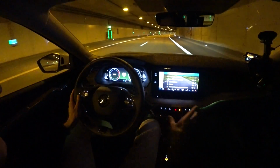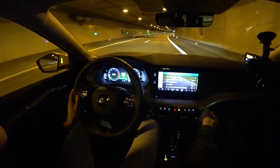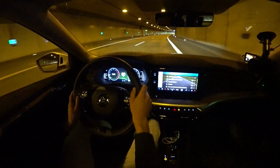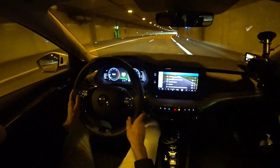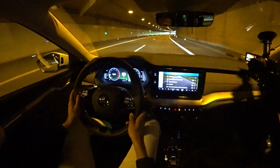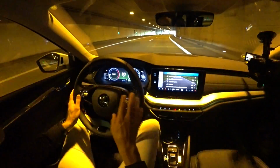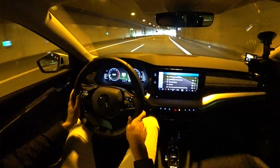In the tunnel now, you can see how it looks at night. There's also some ambient lighting here, in this case in green, which is also well done. Also with digital instruments, they come as standard. Initially it was said there will also be analog instruments, but now when I checked the price list, I told you earlier, only the digital ones are available.